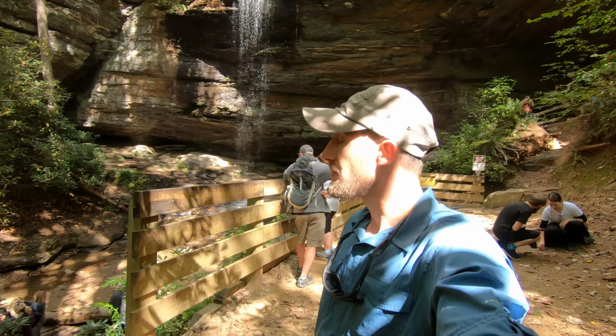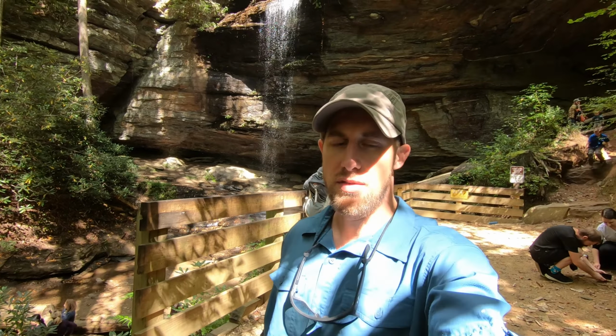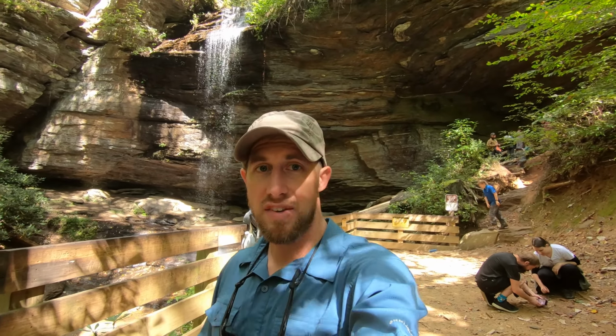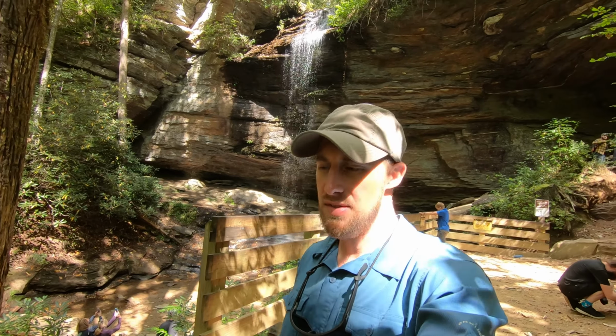Alright guys, so we are here at Morse Cove Falls. As you can see behind me, this is it right here. Quite a few people here admiring the views, as I figured there would be. But it's not as big of a waterfall as the previous one that we went to, the Looking Glass Falls, which is about a 10-minute drive from this waterfall. So if you're in the area, you can actually go to both of them. They're both very close to each other within driving distance, about 10 minutes.